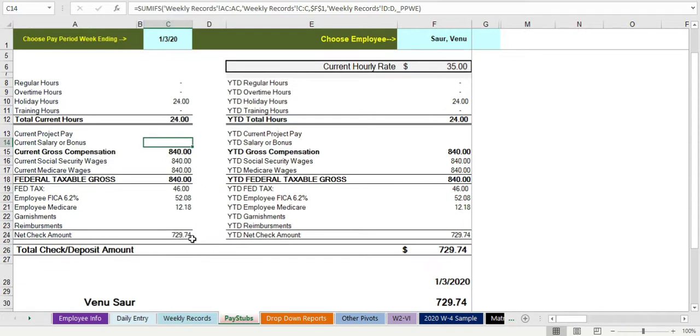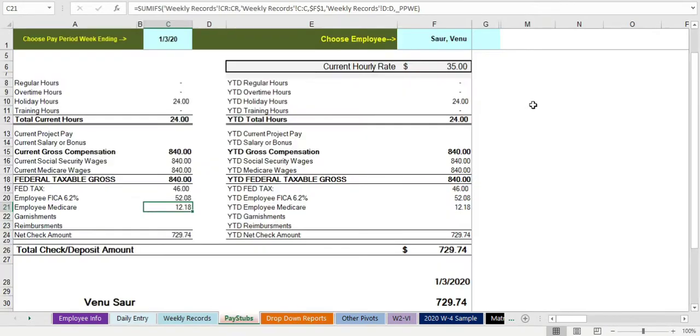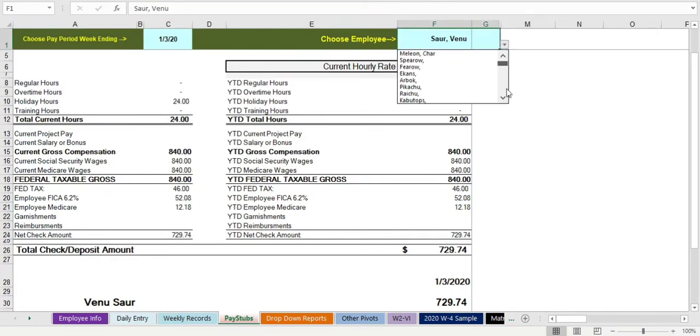And to get your paychecks to equal, right? That equals 840. So it looks like it's right. No state tax in the Virgin Islands. So that's the pay stub, right? And you can look through all of your employees there, I believe. Should go all the way down to 120 or so.